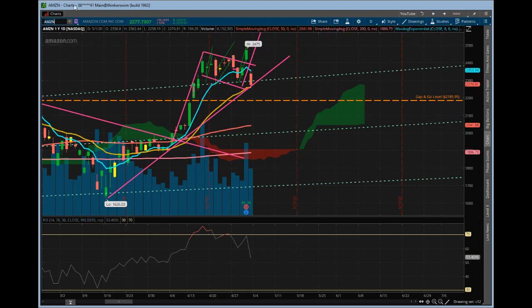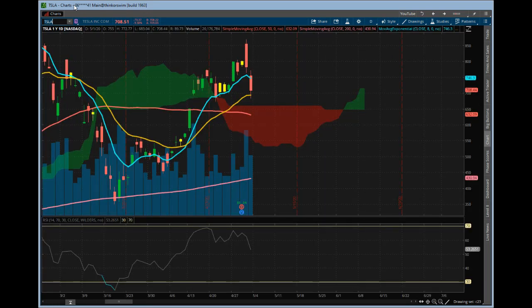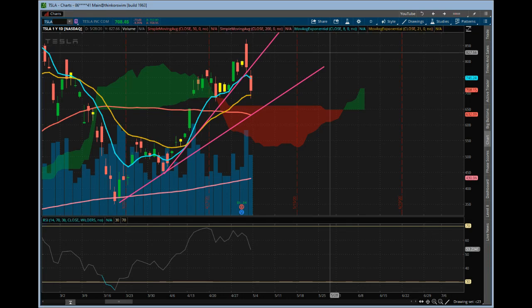But it's got a lot of work to do that. So let's take a look at Tesla here today. I haven't seen any news on it, but I know Elon Musk, or at least his account, tweeted out saying the stock is too high, and the Bears just had a good time with that one today.